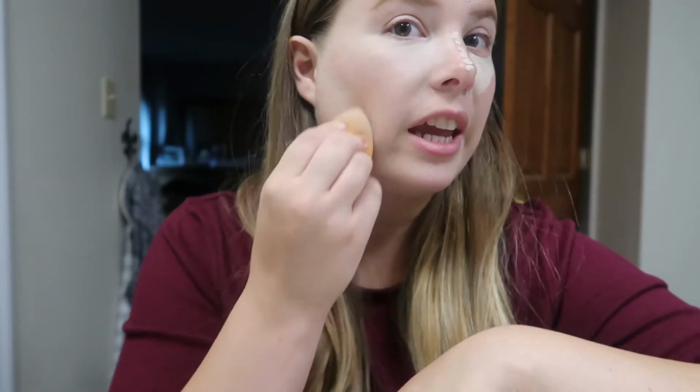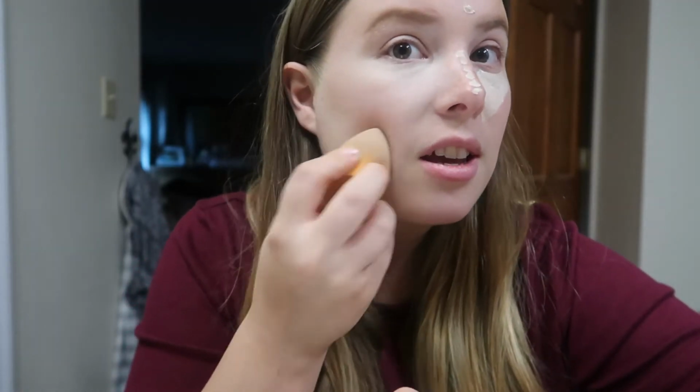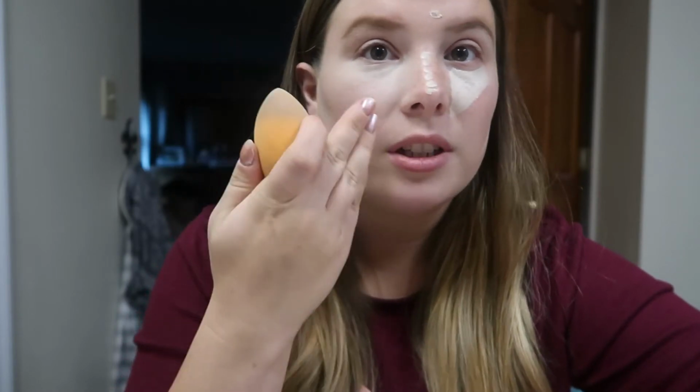So I did this side already, haven't done this side yet, but you can see how it creates a line there, but it's really subtle. It's not in your face, but it creates a nice area, and then you can put your bronzer, whatever you want, on top of your cheekbone, and it creates a nice line there and draws out your cheekbone a little bit.